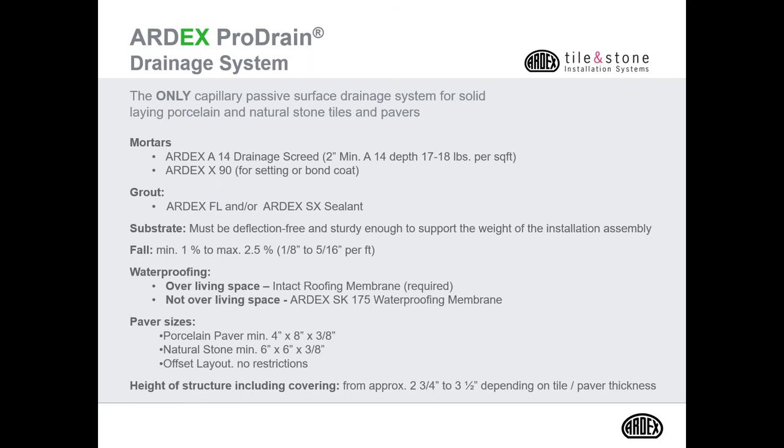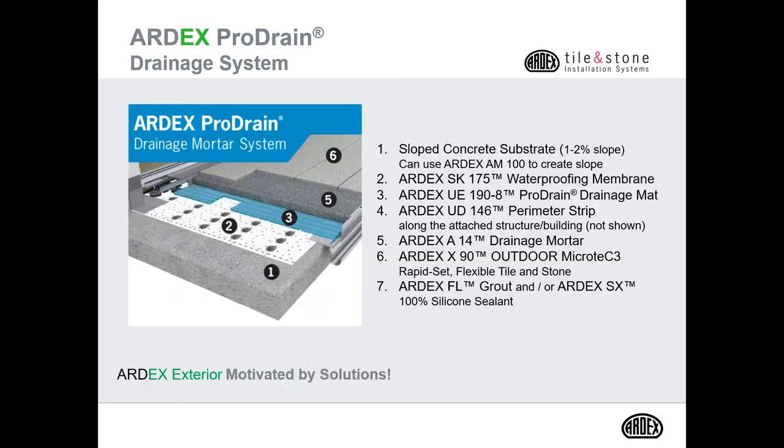Here we have the specifications on the ARDEX ProDrain system. Note, over occupied space, an intact roofing membrane would be necessary on all the systems we're discussing today. All the components of the ARDEX ProDrain system are shown here. Note the ARDEX SK175 is used as vapor management in this assembly.